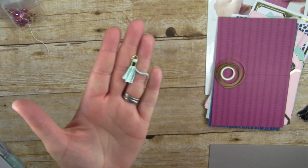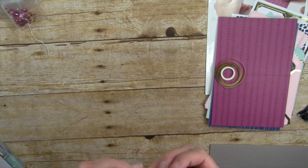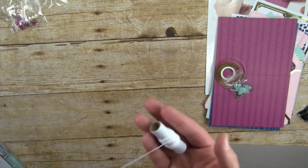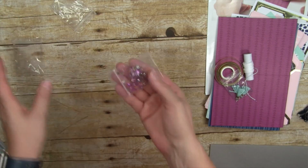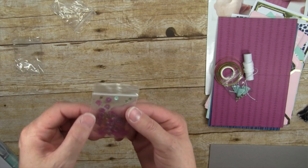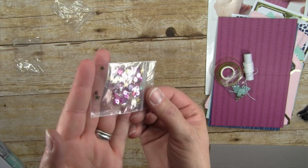Look at these adorable Pool Party tassels. Aren't those cute? Okay, let me get those back in here so I don't lose them. I'm saving the good stuff for last. We got some white baker's twine to make all sorts of pretty things. And then, let's see if you can see these through the bag. These are Rich Razzleberry, Pool Party, and gold foil sequins and stars. These are so yummy.